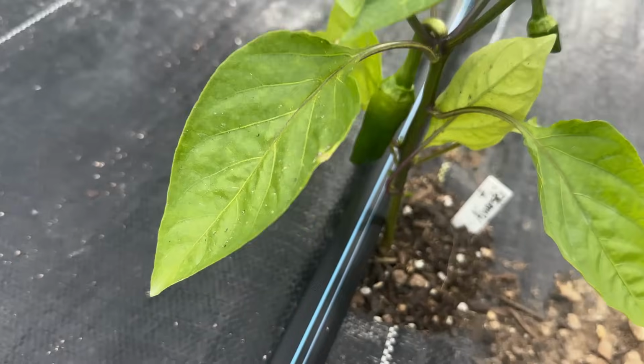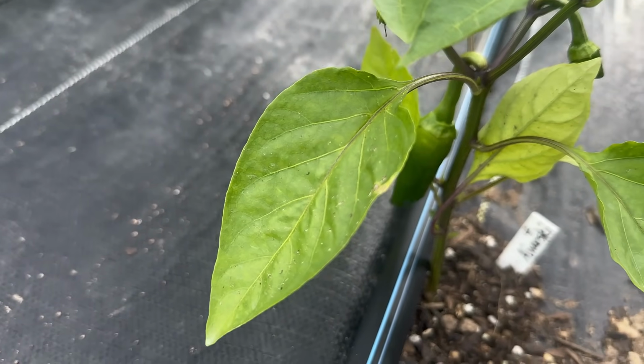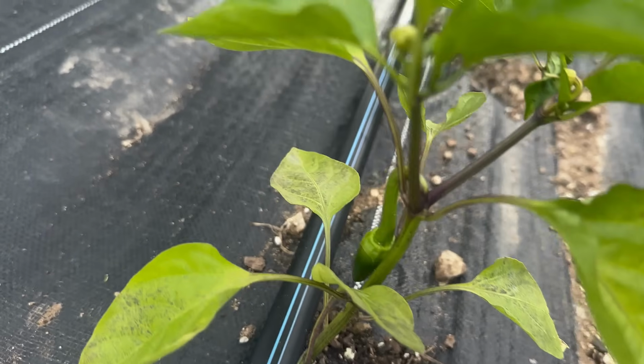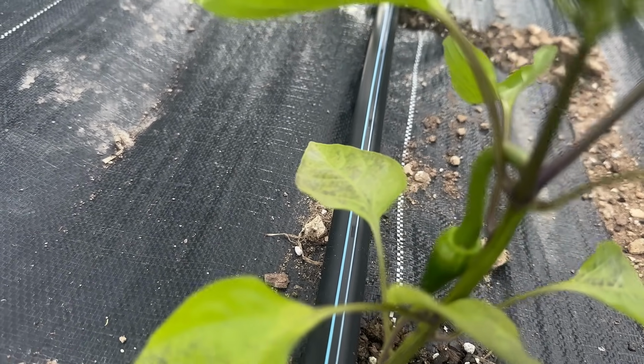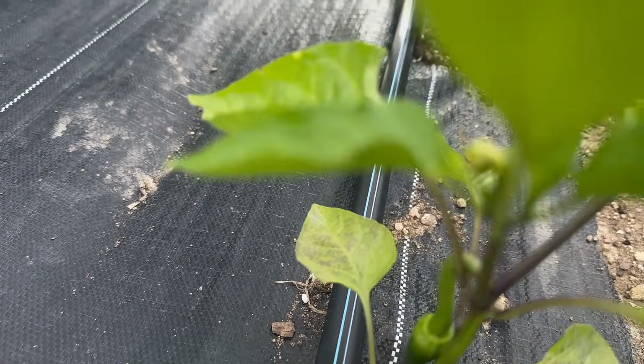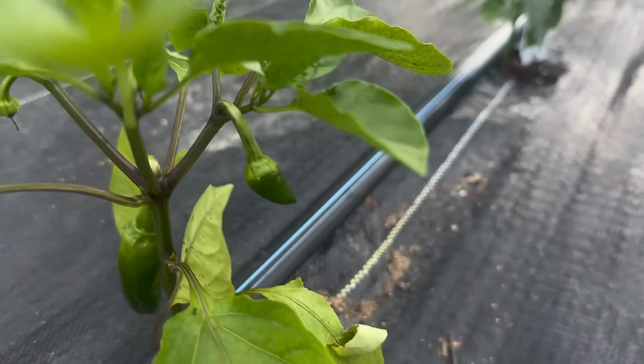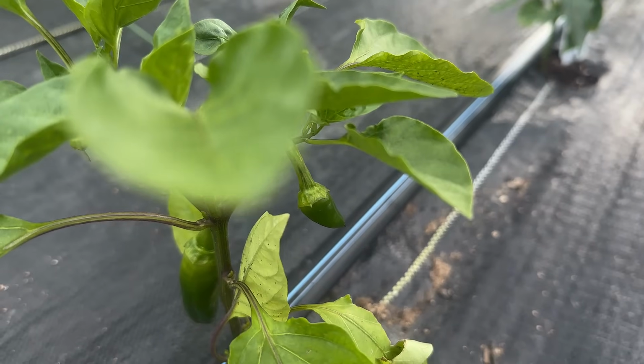Yes, let me show you. Do you see that? That's the Ajvarsky pepper. And then not only do I have one, I have 2. I didn't see that one. This is also the Ajvarsky right there. So I have 2 peppers. As a matter of fact, there's a third one. Oh, there's 2 on that plant.